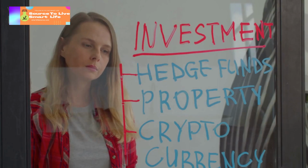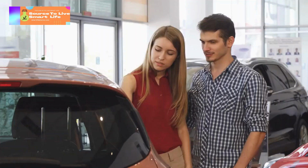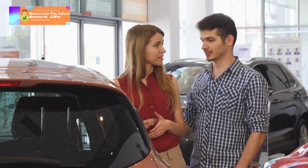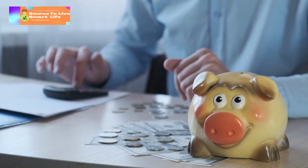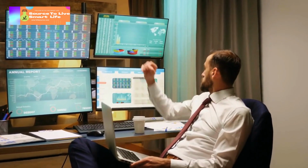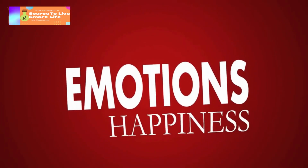Choose the right investments. Choosing the right investments is crucial to successful investing. Before investing in any asset, you should conduct research to understand the investment's performance, risk, and potential returns. You can invest in individual stocks, bonds, mutual funds, exchange-traded funds, ETFs, and other assets. Each investment type has its advantages and disadvantages, and the right choice will depend on your investment goals and risk tolerance.